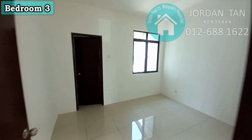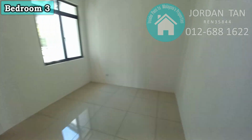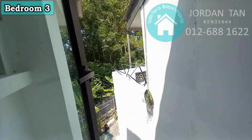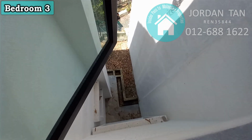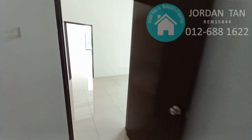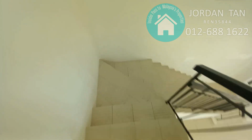And this is the room. This is the third room from the other side. So this window, you can see this is the neighbor's house lah. They have done up a bit of balcony down here. Alright, this is the view. So okay guys, with that we are done with the house. Now I will just walk us back down and then we are done watching the video.